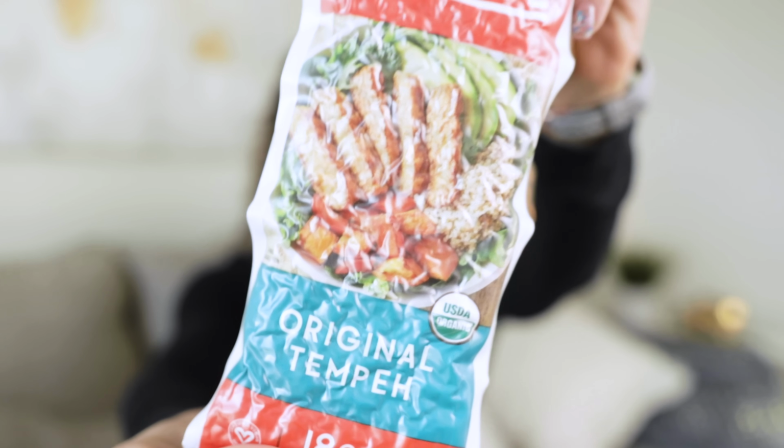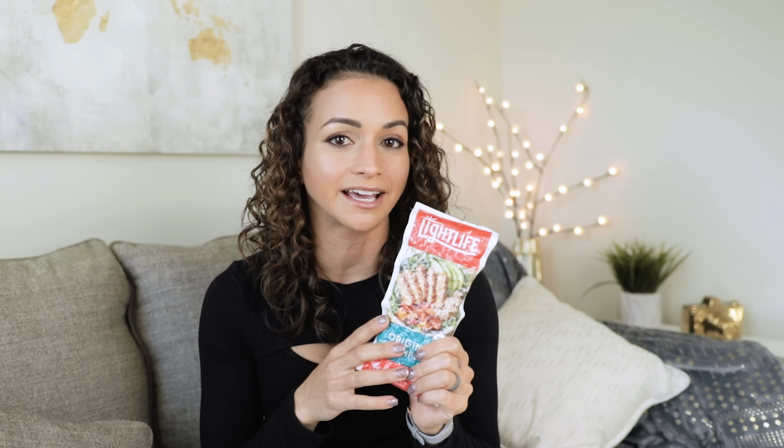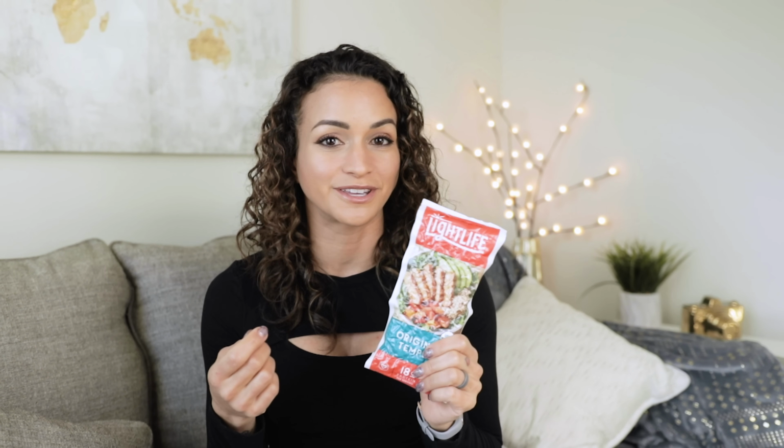Tempeh. Tempeh is also in the soybean family. Just like tofu, it's a blank canvas, so you can have a lot of fun with it. I like baking it and then covering it in barbecue sauce. It's absolutely delicious. And tempeh is actually fermented soybeans.